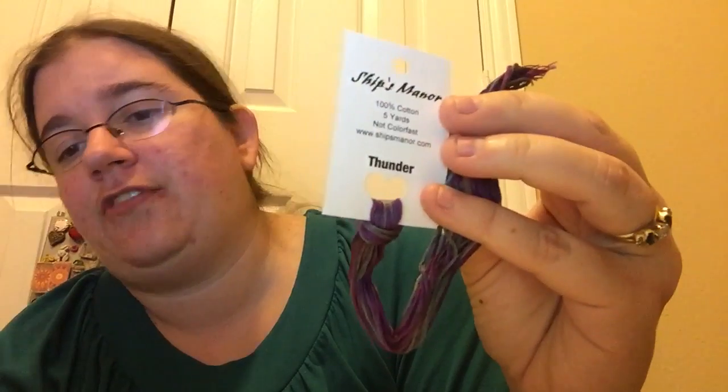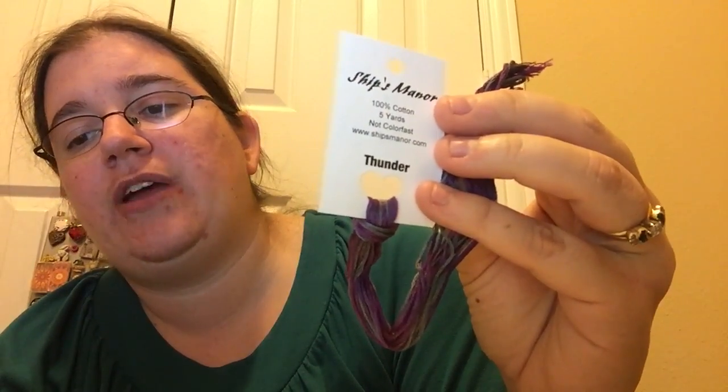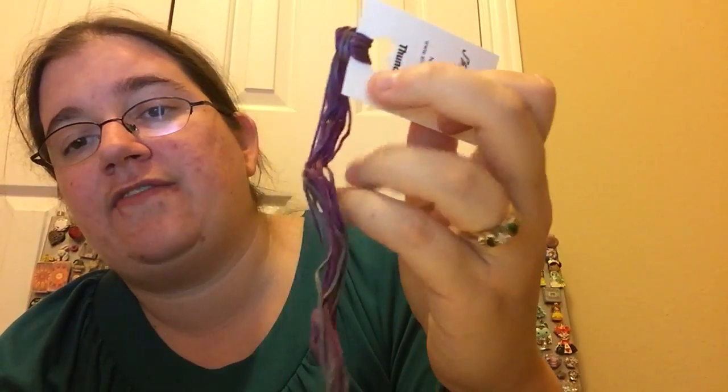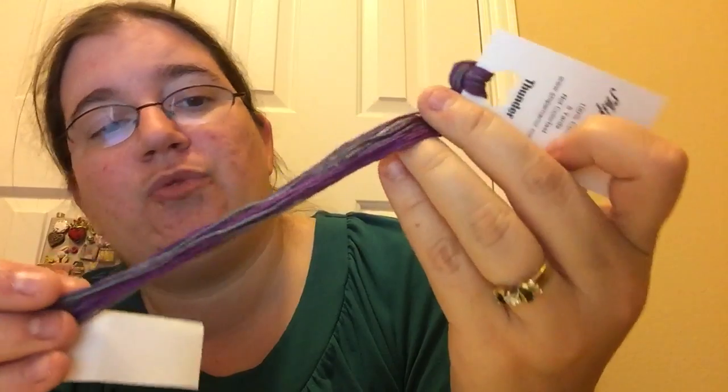Then on day 22, we had this really pretty floss from Ship's Manor. It's Thunder Cotton Floss. This stormy overdyed purple and gray cotton floss from Ship's Manor will give your project a dark, mysterious air. Use 2 strands on lower count fabrics and 1 strand on higher count. It's a really pretty color.